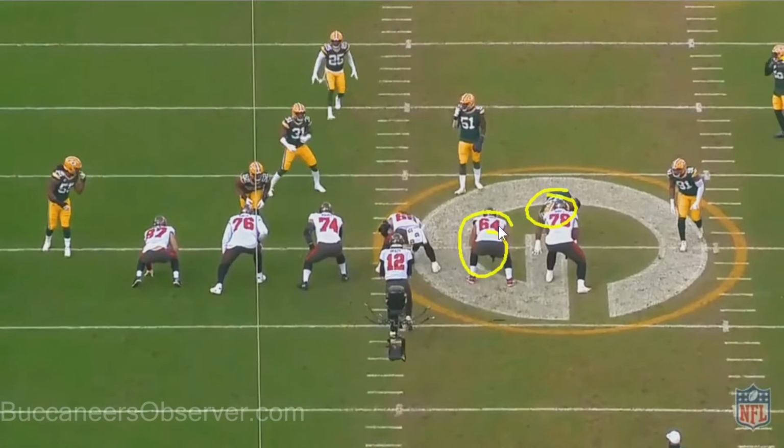Now, Kenny Clark has been giving Stainy, 64, a hard time this whole game so far. 66, Ryan Jensen, he comes over to help Marpet. He should have come over to help with 64. Marpet did not need any help. Let's keep an eye on this. 64 getting beat by Kenny Clark.